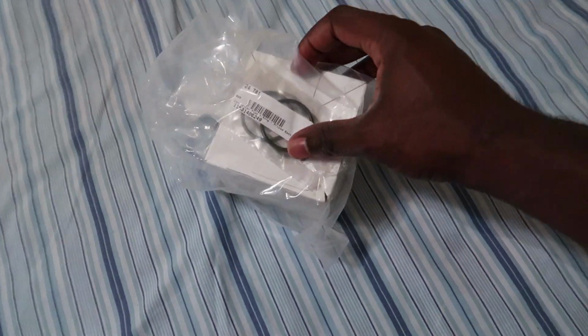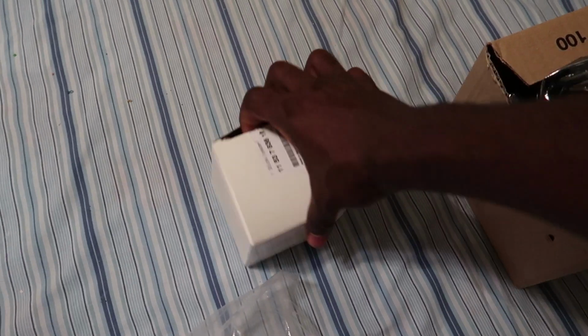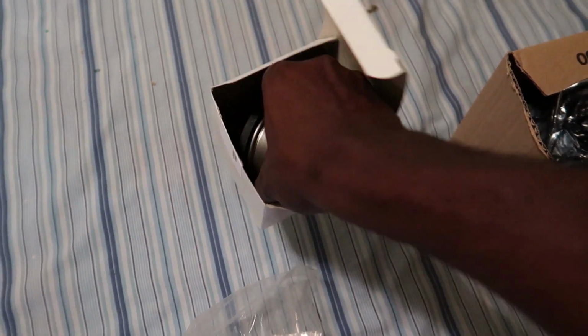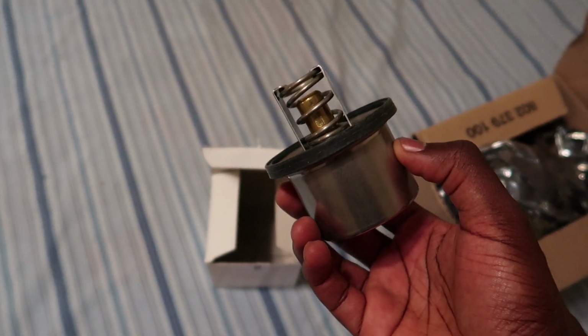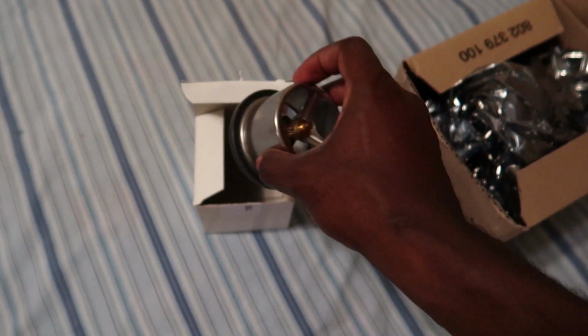Day 2. So I got my parts. They came in the mail today from ECS Tuning. So I'm gonna unbox them right now. This is the thermostat. Looks like they got the rings as well. Here's one of the throttle actuators. Here is a second throttle actuator for bank 2. Okay, so here's the thermostat. And these are all OEM parts.